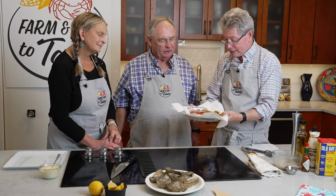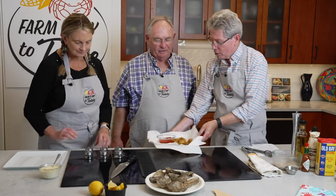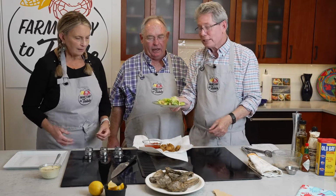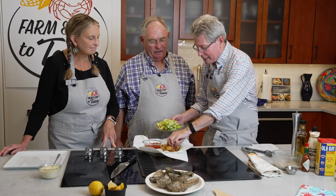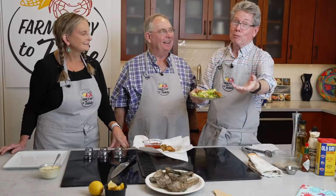This is an amazing dish. You can have this as an appetizer, or as your entree. Let me show you something I just happen to have here. This is something people absolutely love: get a Caesar salad, and put a couple of freshly fried oysters on there that are still warm. When you cut into this with the flavor of all that garlic and cheese from the Caesar salad, it's unbelievable. You can also make an oyster po' boy out of it.